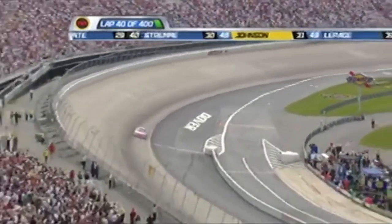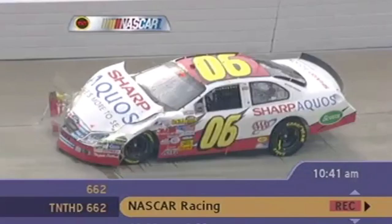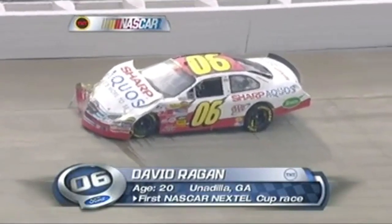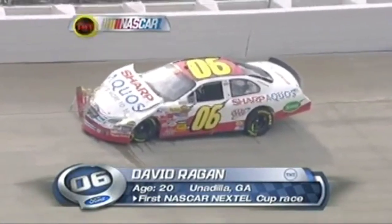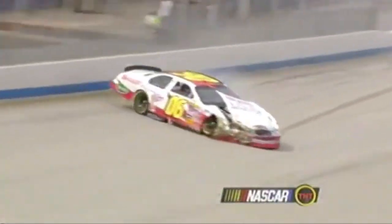Everybody chasing Carl Edwards. Had a successful season in 2005. Finished tied for second in the chase for the championship. He's outside the chase, but he's leading the race. Said he killed the right front. Just got loose, guys. What the heck? In the straightaway.